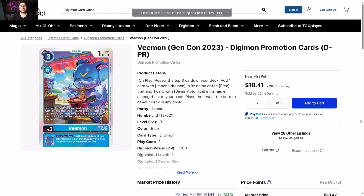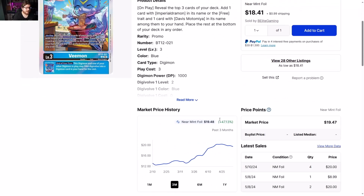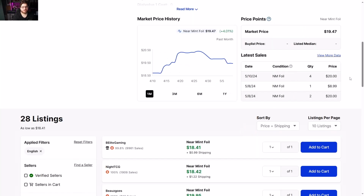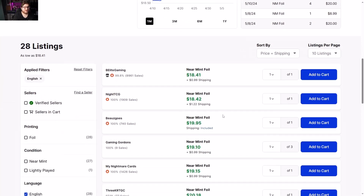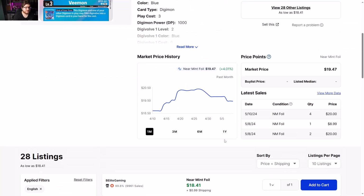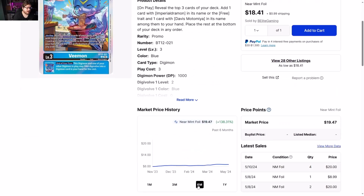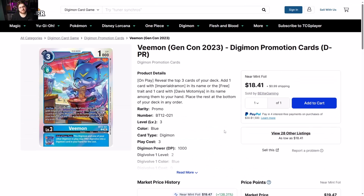First off, let's talk about none other than Gen Con VMon. This thing is sitting at $18 and it's going up a little bit, only by 4%. That's not terrible, but the last solds were at $20 a pop. I am sorry to say this card is a little expensive. This thing was definitely a grab months ago, but this thing is just not playing nicely. You know, when it was $8, it was a really fair price. Now it's double, and I expect this to climb up more and more as long as the deck is competitive. Armors or even VMon in itself, this card is going to be expensive.